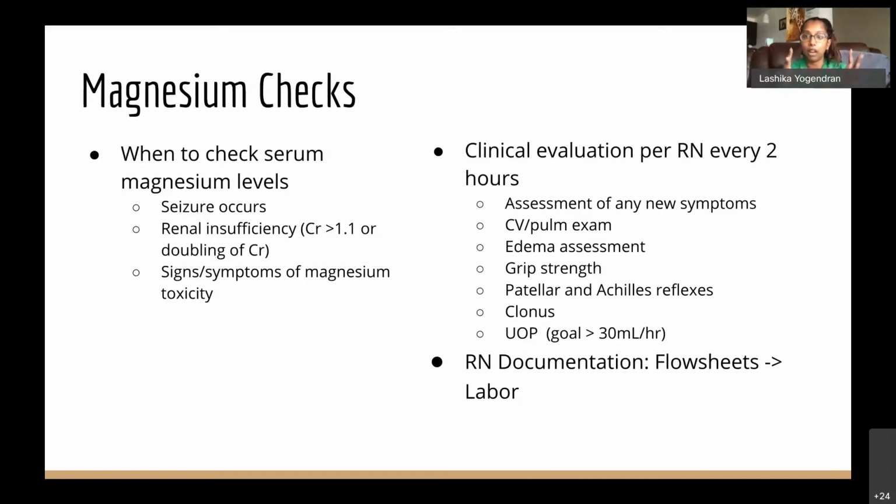The nice way to see all of this in summary in the RN documentation is that if you go to flow sheets, there's a tab called labor. And that has all of the objective data for these various clinical findings that the RNs document.